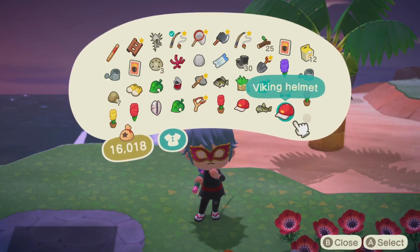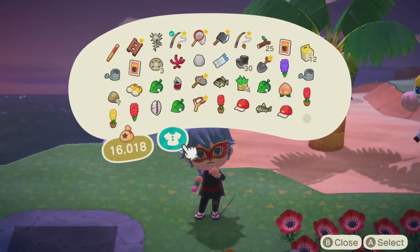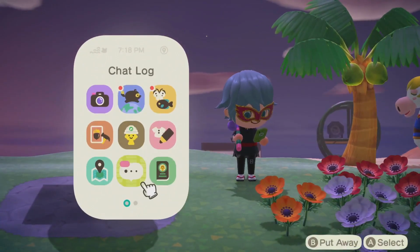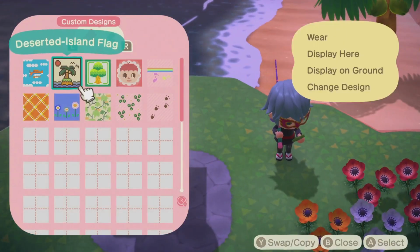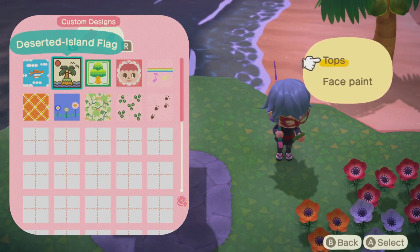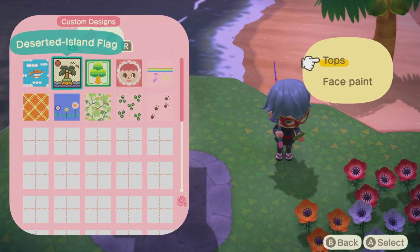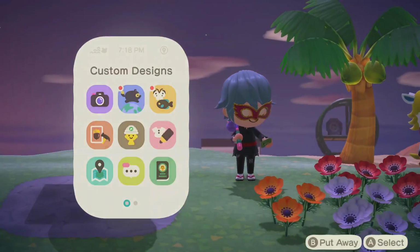Like, the original had a thing where you could use your special patterns, which I've never actually bothered doing. Take this. Where? Face paint? Tops? No, I want to wear that as a hat, but that doesn't seem to be an option.